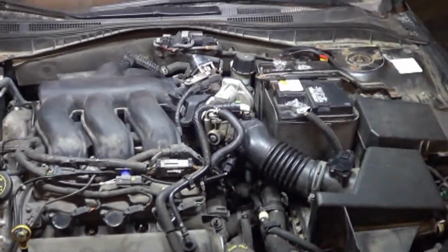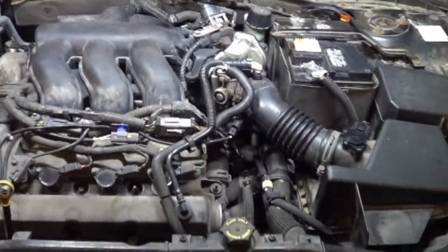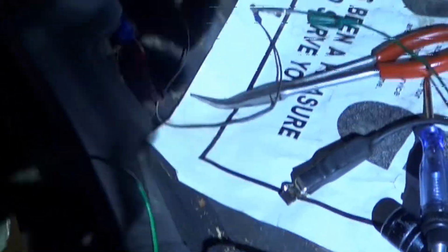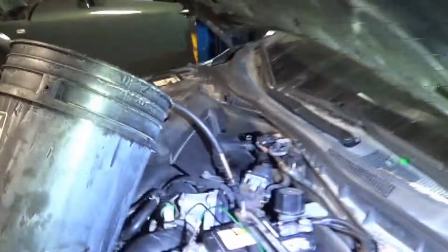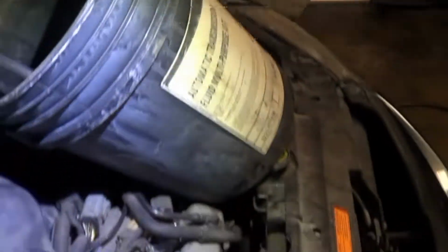Once we suck all the fuel out, or maybe we'll just jumper the fuel pump on to pump all the fuel out of it. Okay, I have taken the fuel pump relay out of right there. There sits the fuel pump relay, and I have jumpered 12 volts to the fuel pump through that relay. I have the fuel line disconnected right there, and the fuel pump is running, pumping fuel into there.